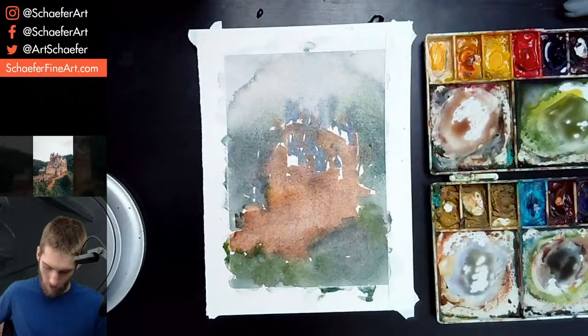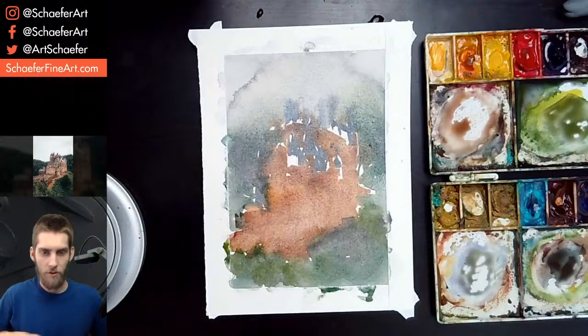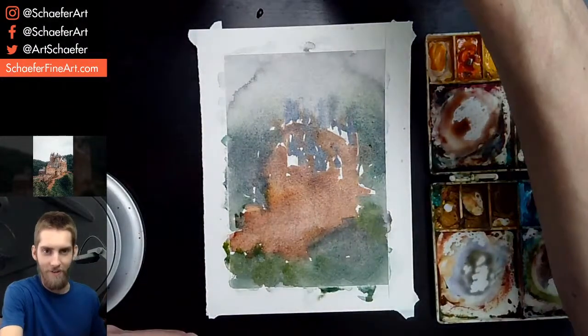What's going on, everybody? What do you think of this painting so far?